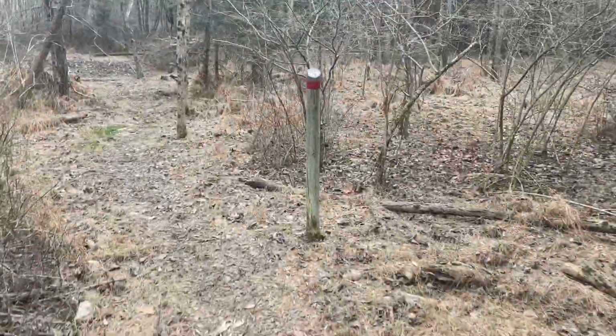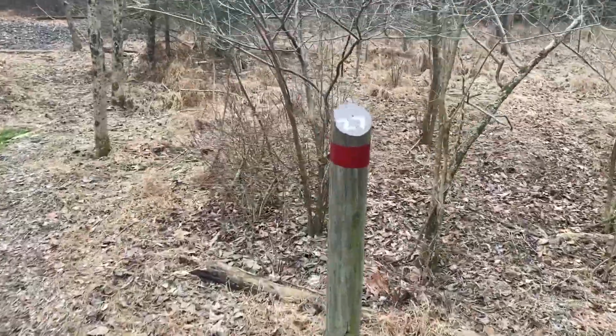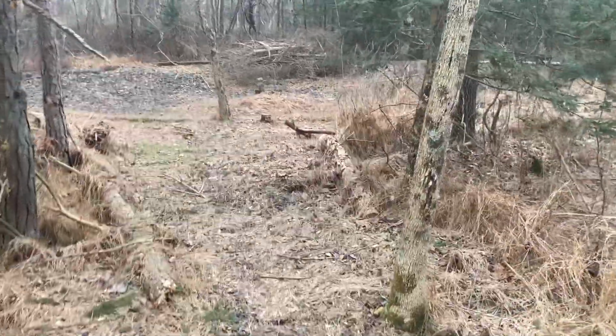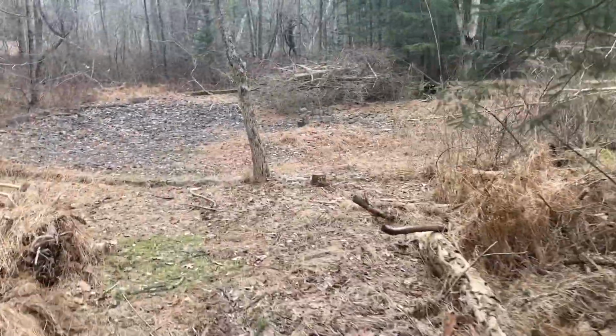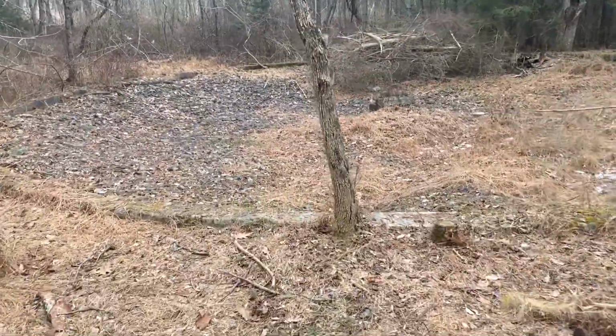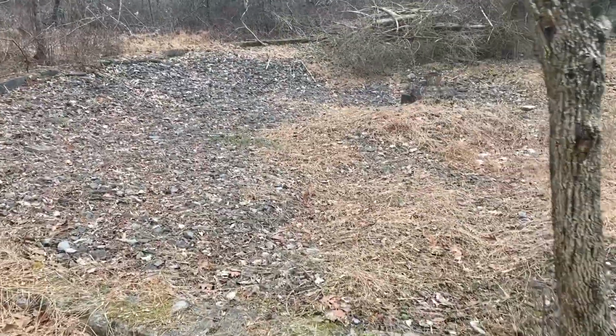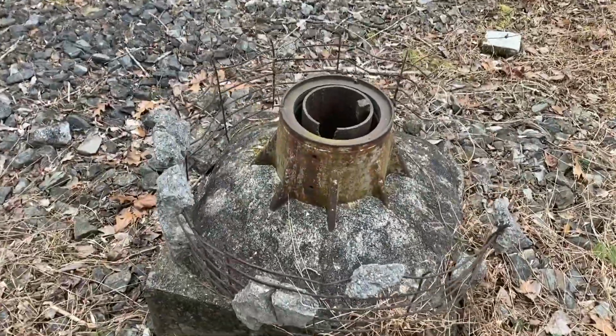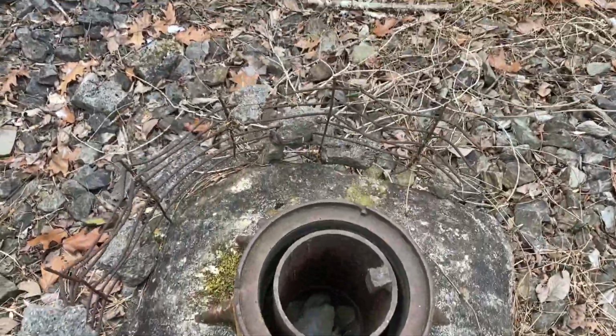So the last marker on here, 27, is the sewage treatment plant. And this isn't far from that bridge. You can see, here's the sewage treatment plant. And here's the middle of that sewage treatment plant.